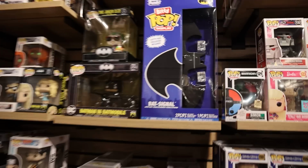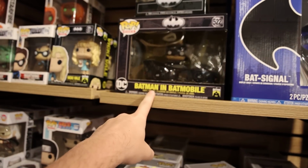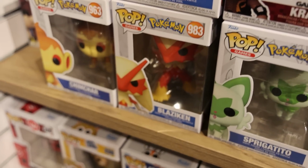And let's see, some of the interesting things are the Bitty Pop display, as well as the Joker on Beach, as well as Batman and Batmobile. And check this out, guys, the first time I've seen this one, Vicky Vale. And now down here, there was something I want to show you. They have the Pokemon ones again, but this time they've also got Blaziken, one of my favorite Pokemon actually.